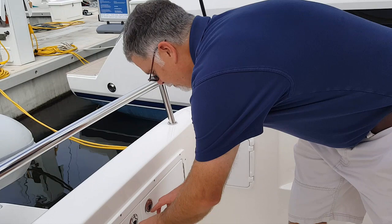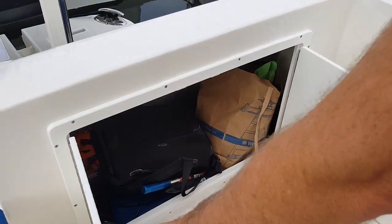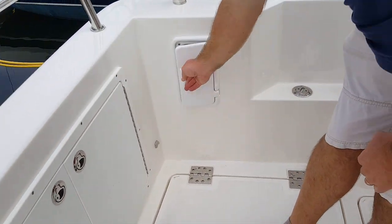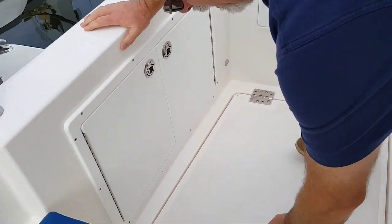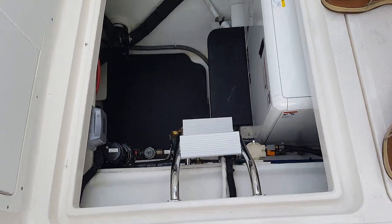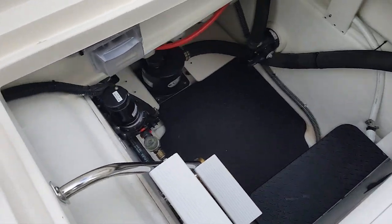Here we've got another big storage area. I'm kind of big on storage. But you know, you just have stuff when you go boating. Here you've got a shower. Oh, that's nice, a deck shower. This is another big lazarette. It's a great big area to store things and easy access to machinery space, basically.